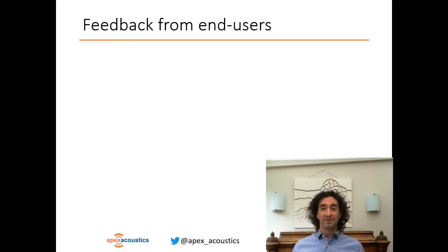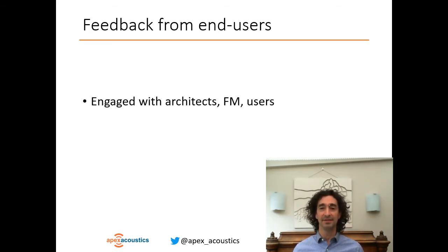So when we'd assembled a range of materials, we then presented various clips to architects, facilities managers, and end users to gauge their reactions. People found they were more tolerant of the acoustic environment of mixed-use spaces when they were listening to binaural reproductions rather than mono reproductions of the same sounds.